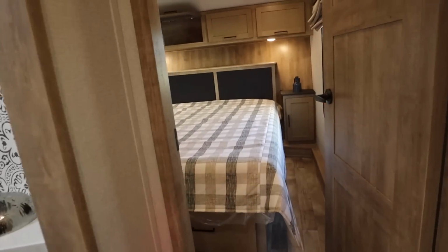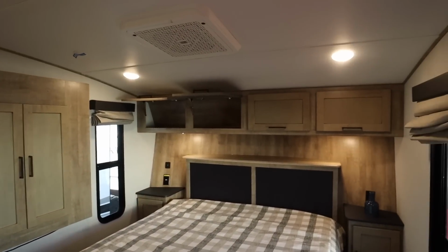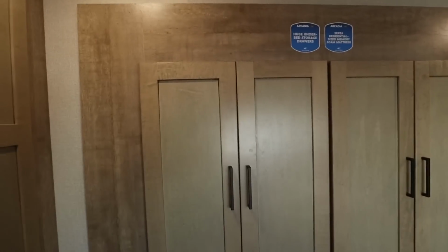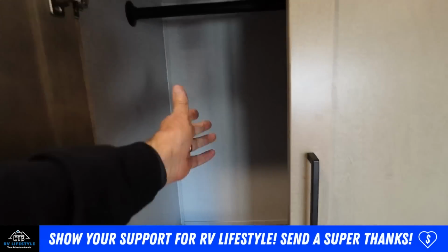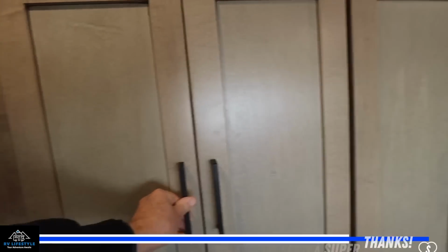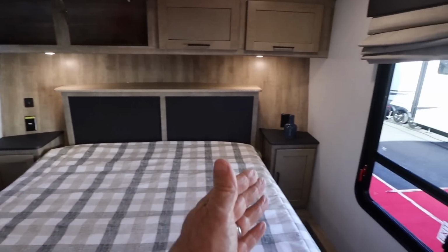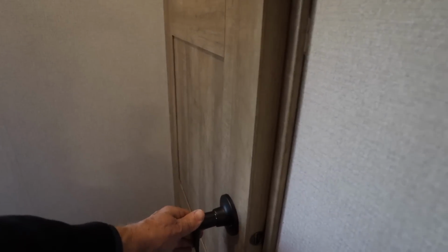Up the obligatory 3 steps to the bedroom, and queen size bed. Look at the storage. Lots of storage all around. Really nice looking storage too. Here's your wardrobes, deep wardrobes. Wow, very deep. Lots of shelves. Look at that. I can take my whole year's wardrobe with me. Plenty of room on both sides of the bed. A real bedroom door for privacy.